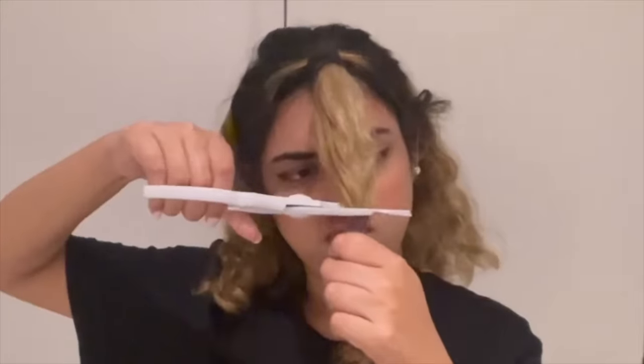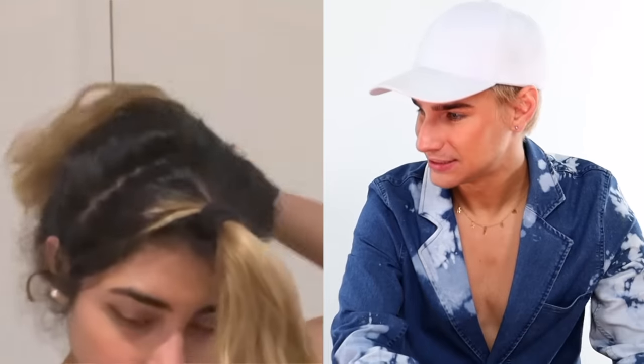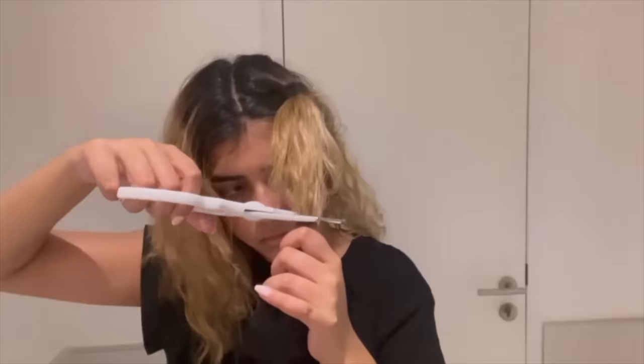Ooh, she's getting rid of a lot. I love to see it. Oh! Moment of truth. Oh my gosh. Okay. Holy shit. Oh. Okay, I love what it has done to the front, but I think I want a few more layers. So I'm just gonna randomly chop off random pieces.